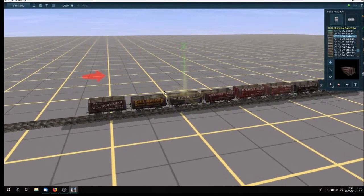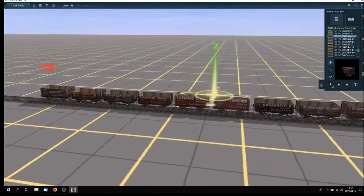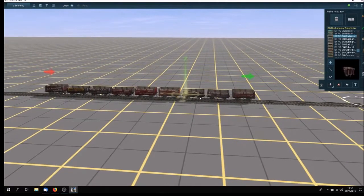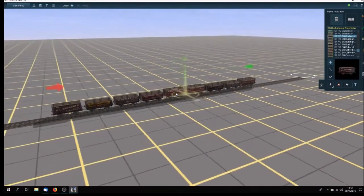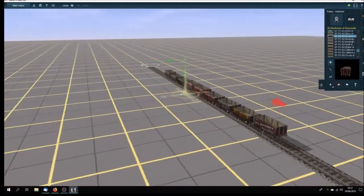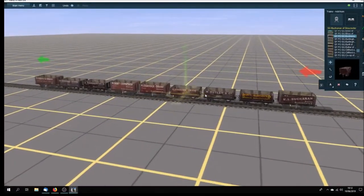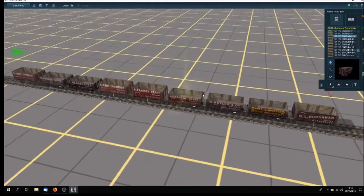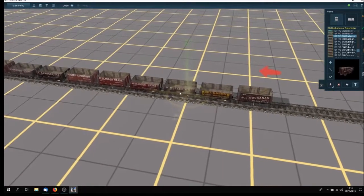Previous private owner wagons that I've done are based on the line that ran from Kingham through to Cheltenham, through Bolton on the Water in one direction, and from Kingham through to Banbury in the other. And now I'm just adding a few more to that selection, and virtually all of them are coal merchants of Gloucester. So where are we?